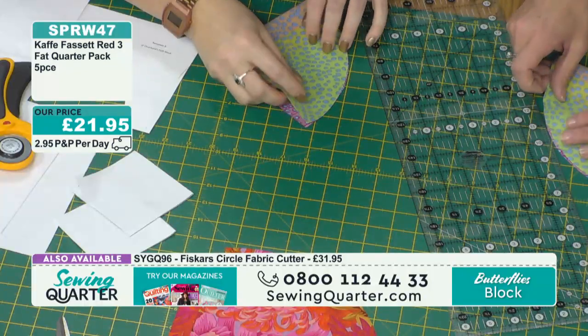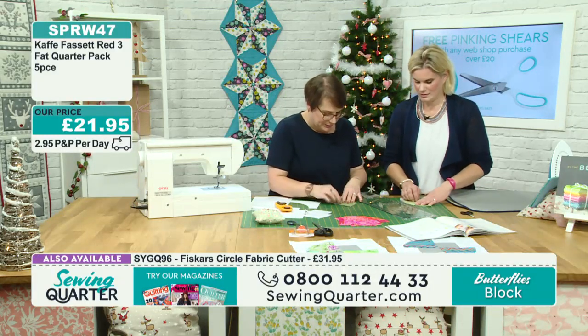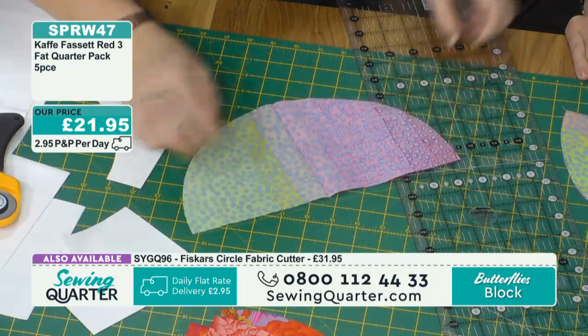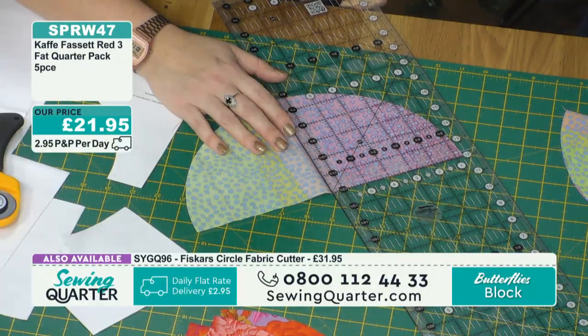Oh, I've cut that the wrong way. Oh, no, it doesn't matter, does it? No, it doesn't matter, which is just fab. I love the colours in this. Absolutely love it. With that blue dot, it's so different, it's really different.